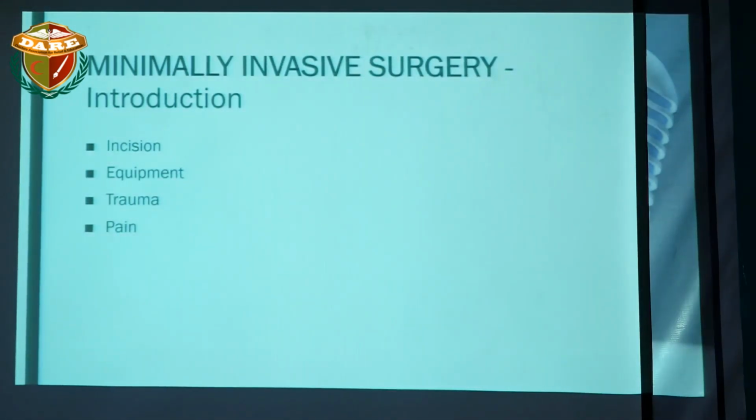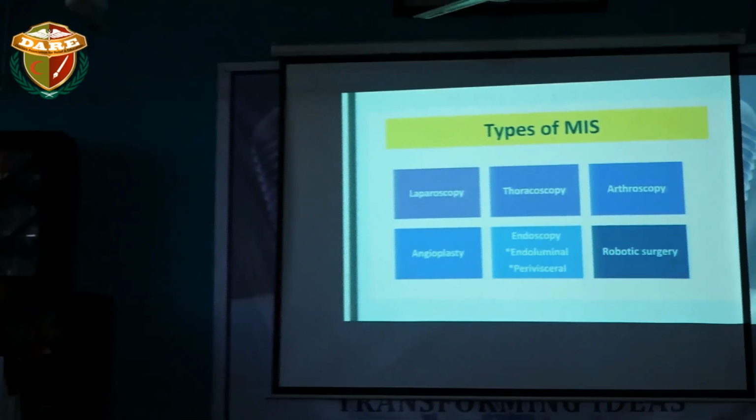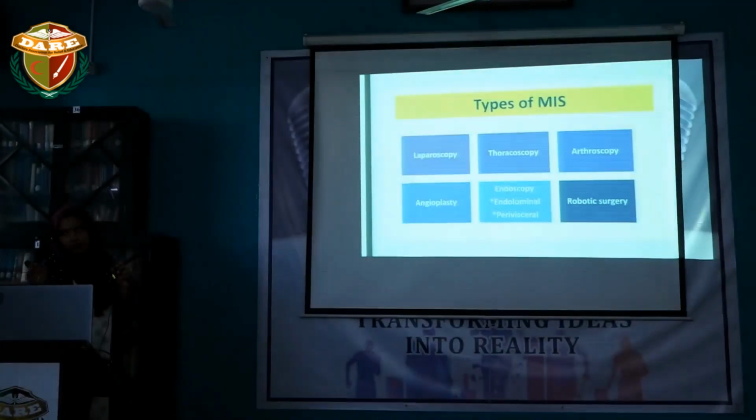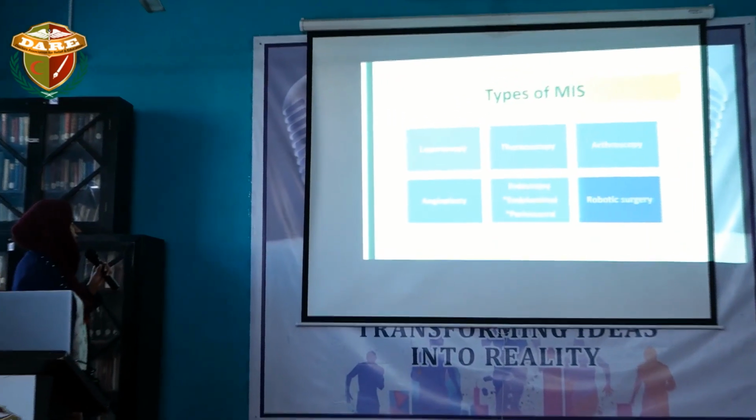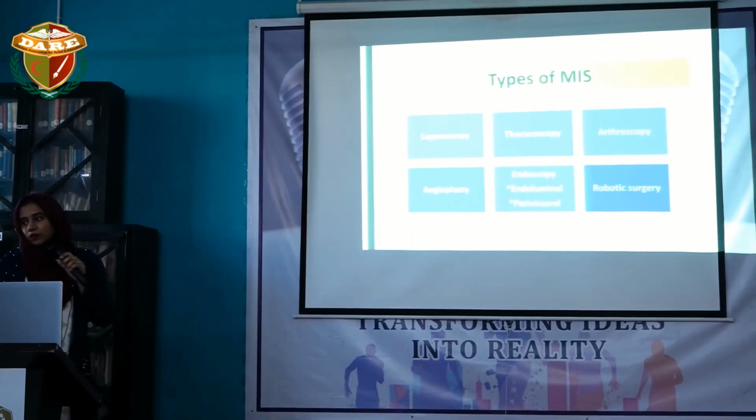And the damage and trauma to the patient, the psychological damage, the mental impact of the recovery, should be very least. The equipment used is very sophisticated, very advanced and quite expensive, not to forget. The types of minimally invasive surgeries are the traditional laparoscopy, starting from that, to thoracoscopy and arthroscopies, which are used in orthopedics, angioplasties and interventional radiology procedures, which sir has just discussed, and the endoscopic procedures, which sir might be knowing. And the latest is the robotic surgery.